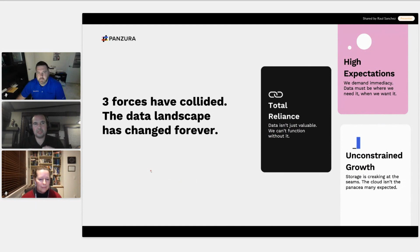Now, in addition to being super important for our daily functions, there's a very high expectation in terms of when the information is available. We want it available to us when we need it, where we need it, performant and consistent. This has to be something that's not just a nice to have. This is an expectation. This is a requirement.